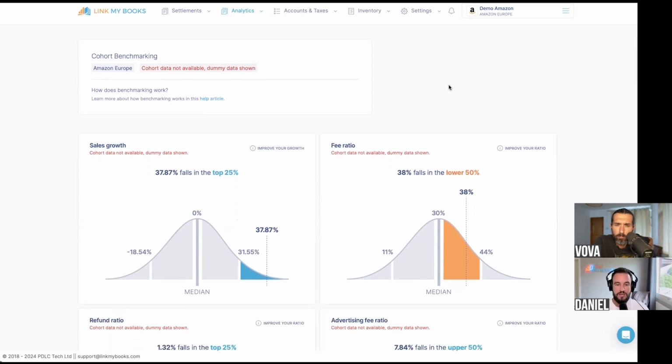And you can look at, for example, your fee ratio, which is the percentage of your revenue that you spend on fees. Yours is 38%. So 38% of your revenue from Amazon gets spent on Amazon fees, whereas the industry average is only 30. So you are in the lower 50% quartile.